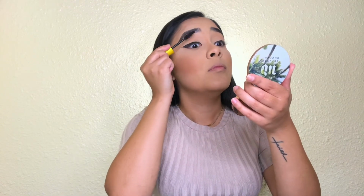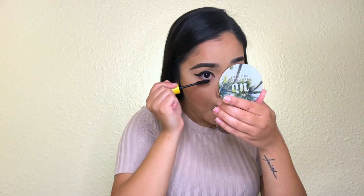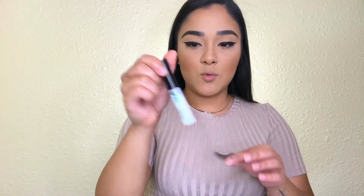Okay, so now that I'm done with my eyeliner, I'm gonna go in with mascara, and I'm using the Maybelline Colossal Express. And this is my go-to mascara. It's in every video I have, literally. And for lashes, I'm gonna be using some wispies from Ardell. Pretty cute. And my glue, the one I use is the Duo. This shit is bomb. It like sticks really well to the eyes.